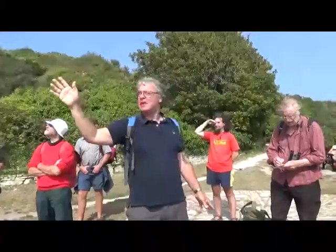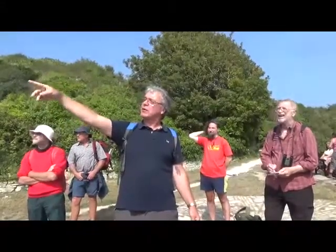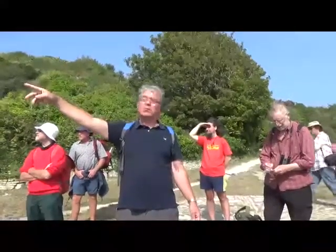But it's precarious. It could collapse any time. We don't know, because there's lots of these fissures and cracks. You can see that crack there. You can actually get inside that crack and feel the quality of it.